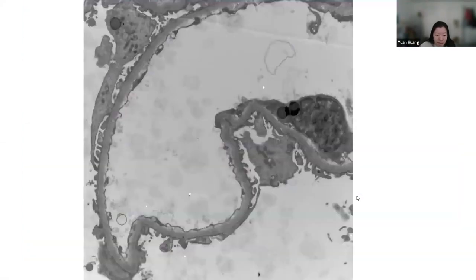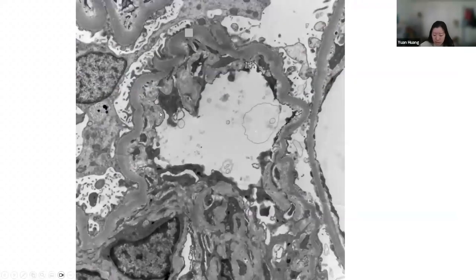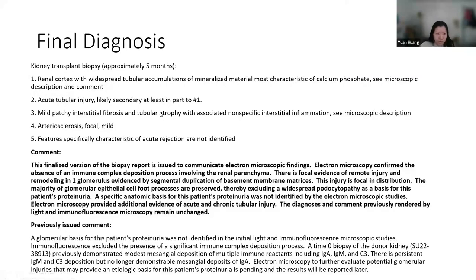And IF shows modest IgM and C3, but is otherwise not remarkable. For EM, there is segmental podocyte foot process effacement and some remodeling changes, but other than that we don't see any evidence of acute rejection. The most striking finding is the widespread calcium phosphate crystals and also AKI, ATI. The chronic parenchymal injury is mild, and there's a little bit of arteriosclerosis, which is mild.